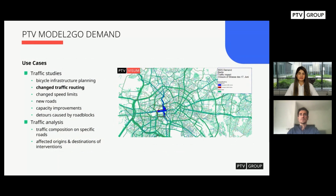So overall, Model2Go Demand gives planners an opportunity to do some quick analysis. We can also do some traffic studies or traffic analysis without going into detailed household surveys, conducting them, and then analyzing and comparing them. This Model2Go Demand product enables traffic planners to do this very quickly. For example, there are regions where we do not have a detailed strategic model. In those cases, Model2Go Demand can serve as a very good starting base. It can also help decision makers make their decisions based on data, and make, for example, urban planning more efficient and effective.